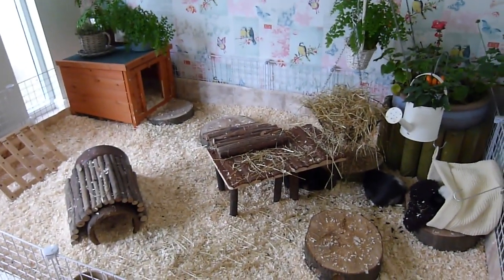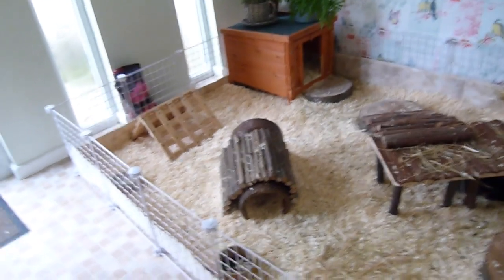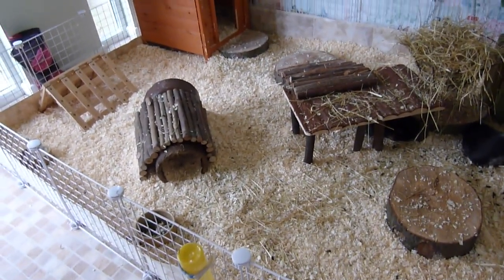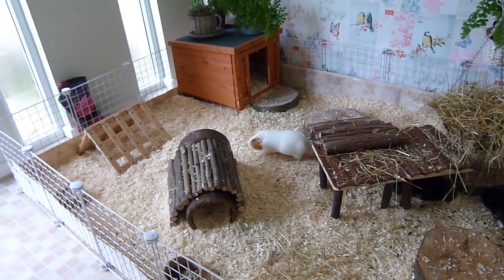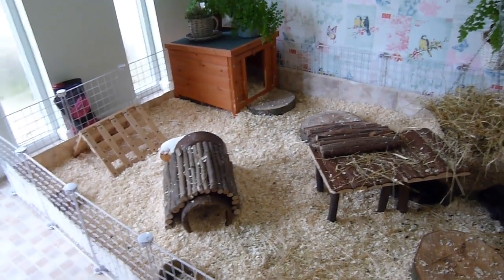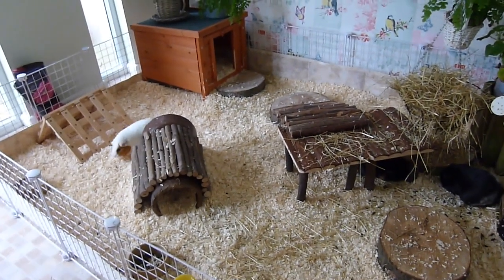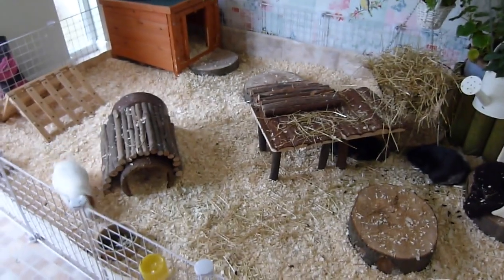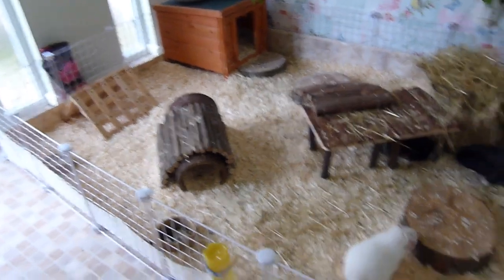So, not that long ago, probably just over a week ago, I switched the girls and Rolo's bedding back to wood shavings, and this is just because the hemp that they were on was not absorbent at all, and I had to do a big clean out with that because it was very difficult to pick out all their mess and everything, especially because of the colour. It didn't show everything up as well and it just wasn't absorbent, so it was really difficult to keep clean.